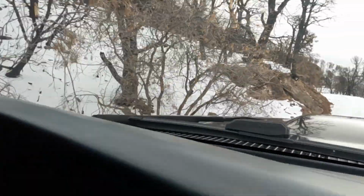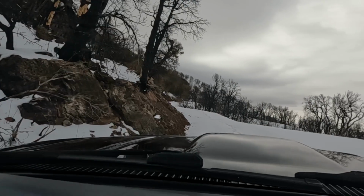So I'm in 4 low and in drive, so it'll let it go into first and second gear. And I got through the spot that I was having trouble with last night already, so that's good. Double locked, 10 psi on the tires. Seems to be doing fine now. Probably just needed the air let out of the tires, really. But it's interesting up here.